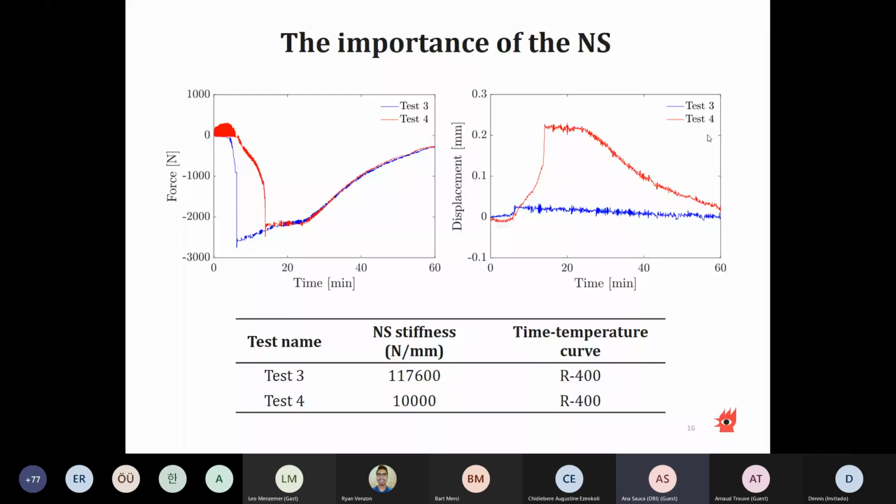As you can see, by reducing the stiffness of the numerical substructure, as we expected, we allow for larger axial displacements, and by allowing larger axial displacement, the specimen will build up a lower compressive force, and definitely later on during the test.